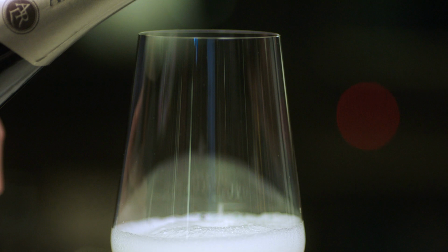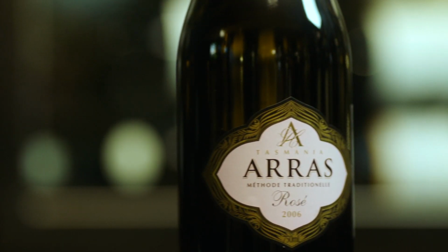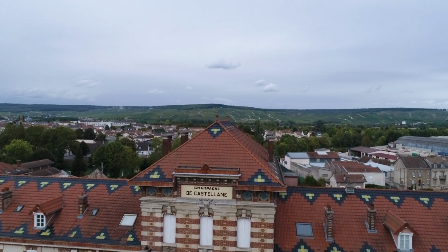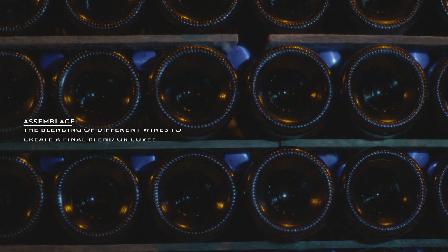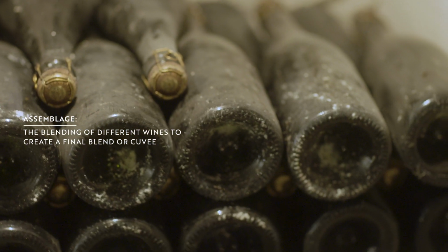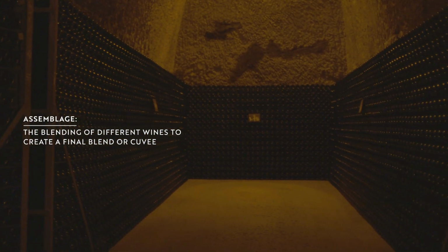Blending different wines to produce a final product is a method which is practiced all around the world. However, perhaps nowhere does it play such a vital role as in the region of Champagne. Here, the process of blending, known as assemblage, dates back almost as far as sparkling wine itself, to the Benedictine monks of the 17th century.